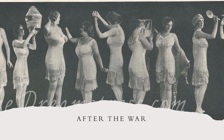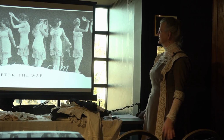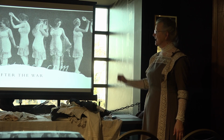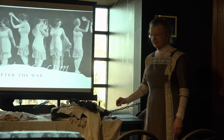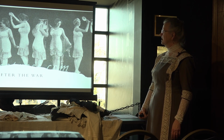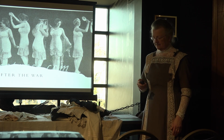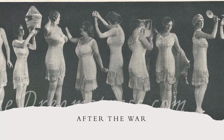All right, this is to show the range of shapes and sizes that could wear these. This is one particular brand, Gossard, I think, or Goddard corsets, that's what it was. But they all are going for that ideal figure, the smooth hips. This is about 1919. I'll give you a minute to look at all of them. Short, tall.